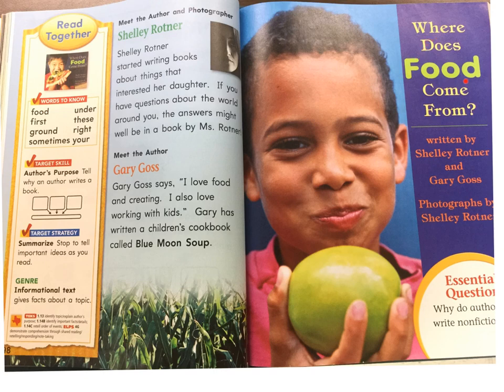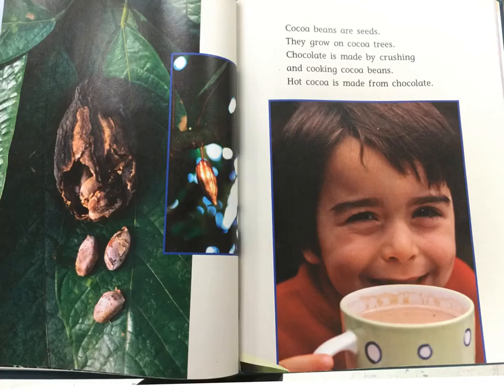Where Does Food Come From? Written by Shelley Rotner and Gary Goss. Photographs by Shelley Rotner. Cocoa beans are seeds. They grow on cocoa trees. Chocolate is made by crushing and cooking cocoa beans. Hot cocoa is made from chocolate.